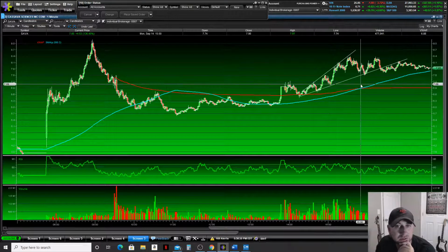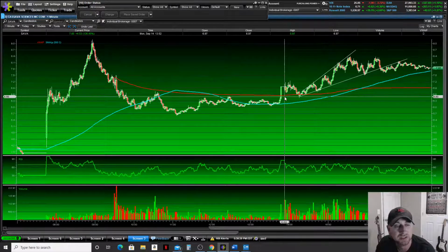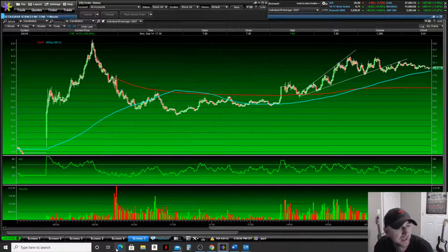So, for instance, it's kind of an art, and I don't know. It's great until it doesn't work. Kind of like everything else in the stock market, you can draw the trend lines, but then it'll break that trend line. So then you're looking for the next place to draw the next trend line, if that makes any sense.